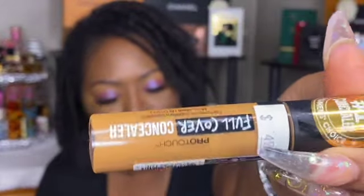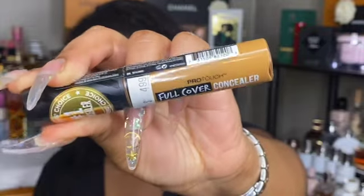So this was, I think that's upside down. Does it go this way? So this was only $5. So I use this for the most part of my face. Actually, I don't even think I use this, I think I really only use this one. And the foundation I used is new.